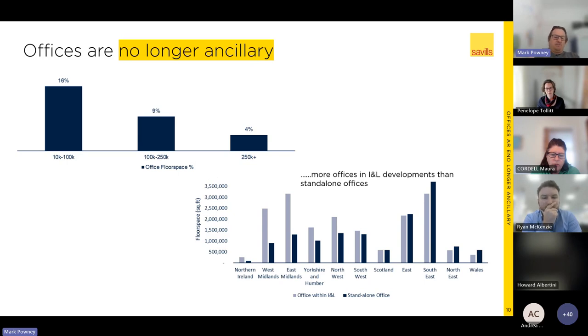This is because a lot of these businesses are now co-locating their office, manufacturing, R&D and logistics space all in one premises, because it gives them economies of scale. So office co-location is really a big part of the industrial logistics sector now.